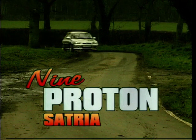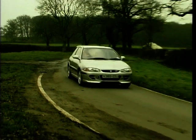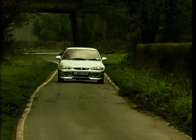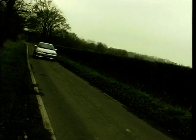In at number 9 is the up-and-coming hatchback from Malaysia, the Proton Satria. I'm sure the people at Vauxhall will be horrified to find their Corsa scoring lower than the Proton, but I would think that the people at Proton are getting pretty sick of their Satria being knocked just because it lacks a trendy badge. The Proton Satria is based on Mitsubishi's previous generation Colt hatchback, so if you're looking for something new, you won't find it here.